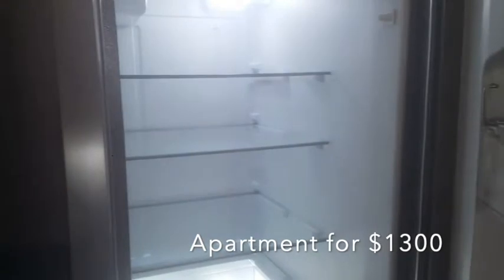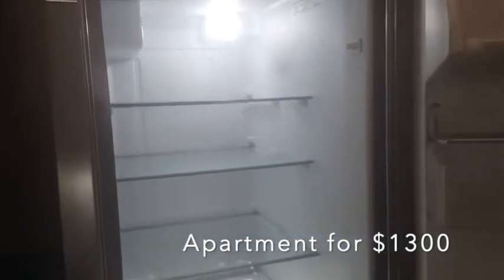I don't know. Good that it has a microwave, it has a wine cellar, and it has two-door fridge, which is actually good. And yeah, this apartment is going for $1,300. At least it's not bad. It's not bad at all. It's a 2-bedroom apartment, and this is the freezer, which is actually really cute. Really, really cute. And this is the mini pantry, obviously. Okay. Yeah, this is the mini pantry, which is okay.